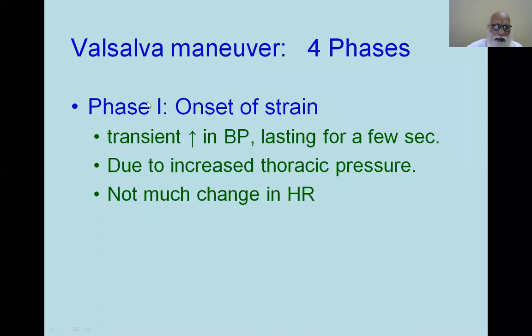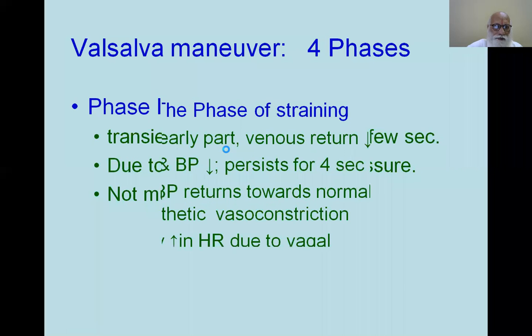Then BP is transiently increased, lasting for a few seconds. This is because the intrathoracic pressure is increased. Heart rates may not change much. This is also a transient increase.